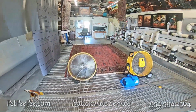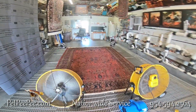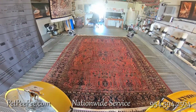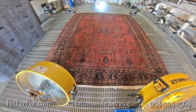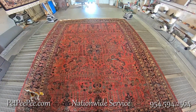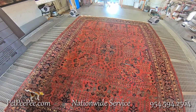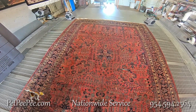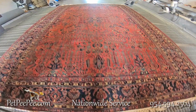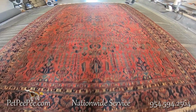I let the rug dry on the floor flat for the next 12 hours, and the next morning I can hang the rug. So like this one, I can be sure the color will never run. PetPeePee, would you like your Oriental rug to be clean like this?